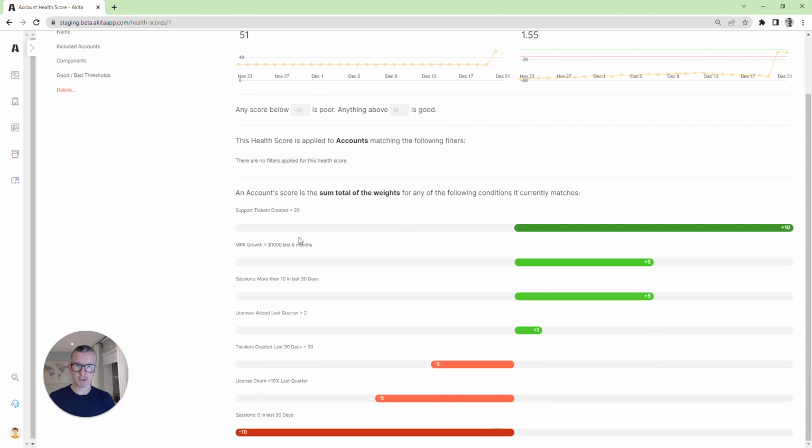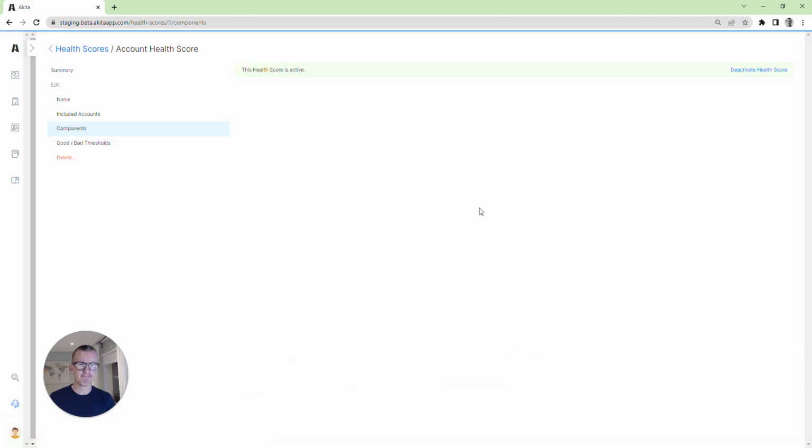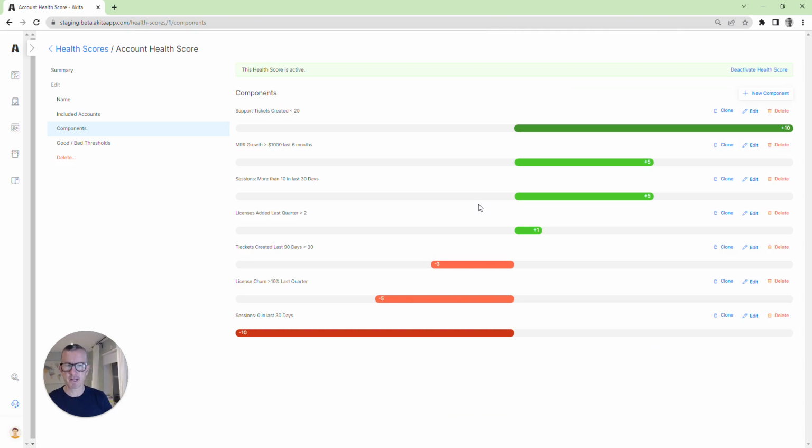Components. All right, so you can see you have a bunch of components here. Now, what are components? You have so much data coming into this platform that you want to pick the data points that will indicate something about the customer's health, and you can add those into the health score and then give them a weighting. And I'll actually add one in a second and show you what it looks like. But just to run through, to give you an example of some of these that I've outlined, you can put really whatever you want in.